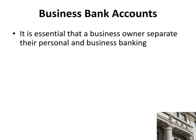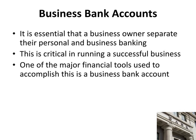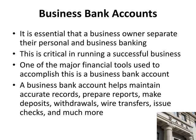It is essential that a business owner separate their personal and business banking. This is critical in running a successful business. One of the major financial tools used to accomplish this is a business bank account. A business bank account helps maintain accurate records, prepare reports, make deposits, withdrawals, wire transfers, issue checks, and much more.